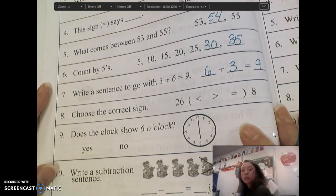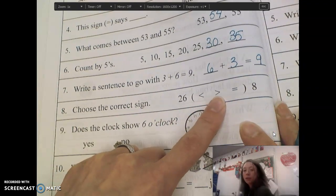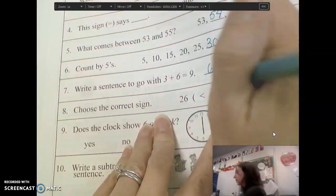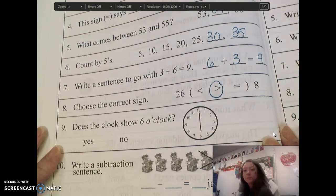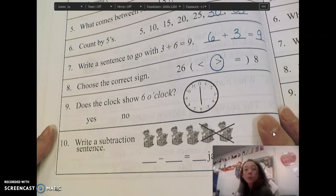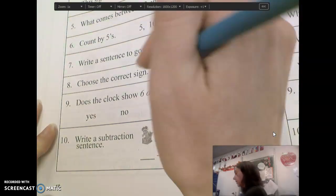Number eight, choose the correct sign. Is 26 less than, greater than, or equal to 8? 26 is a greater than. So you're going to circle the symbol that looks like it's going to eat the 26. Number nine, does the clock show 6 o'clock? Yes or no? That would be yes.